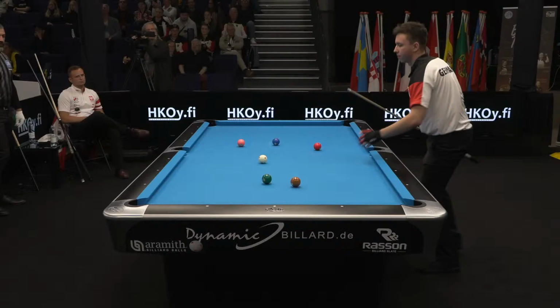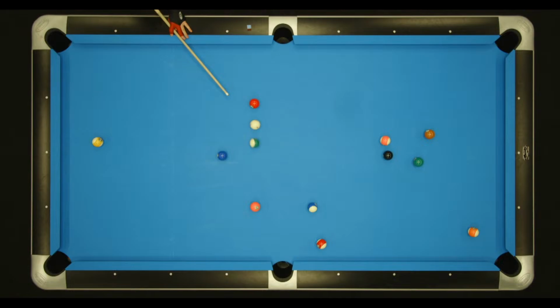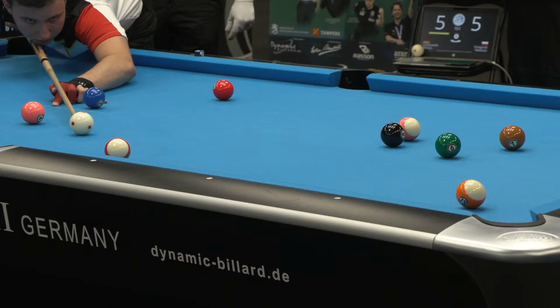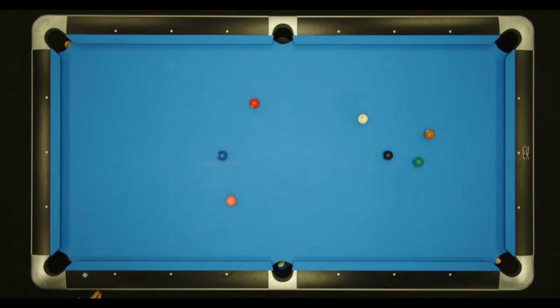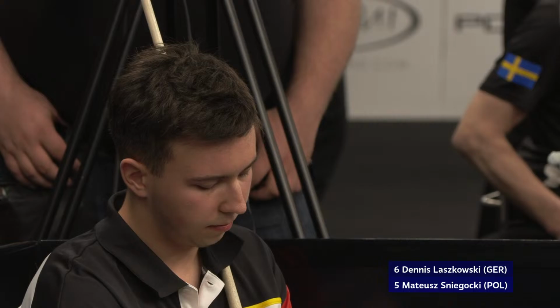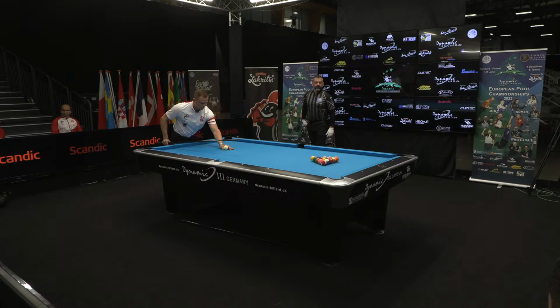Dennis Laskowski, a 6-5 lead now over Mateusz SNIEGOCKI. Did work that rack out well, planned to precision. And Norway's Emil Andre Gangflot is clawing his way back into the under 23 match, now trailing Germany's Yuma Durner 4-5. It was 4-1 down, 5-2 down, it's now 5-4.